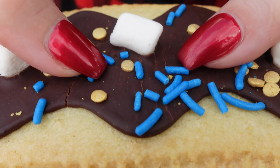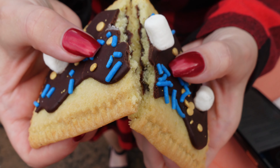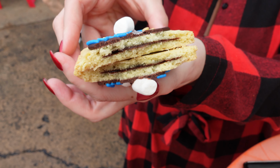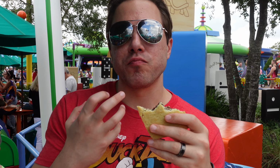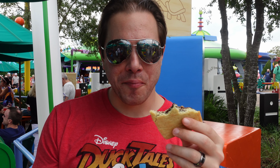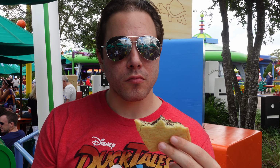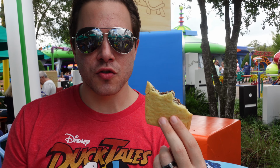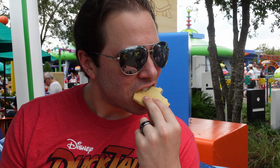Mm. It's too much for me. It's just too much chocolate. I never thought I would hear that. Because it dries it out. There's a hot cocoa marshmallow fondant. Yeah. It's just too dry. But I do enjoy it. I like the Woody's Lunchbox. I'm shocked because this is usually our favorite item.